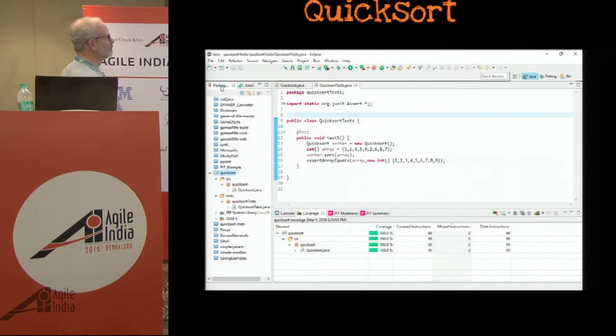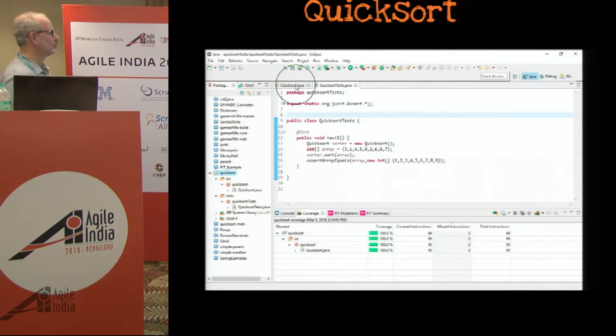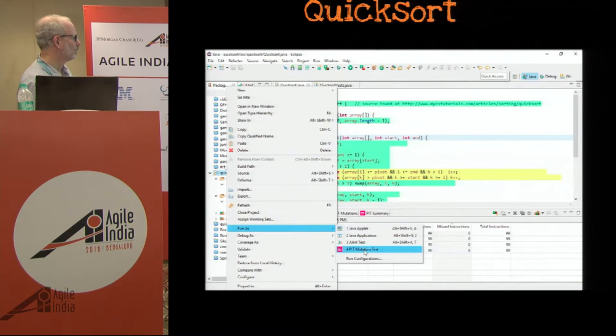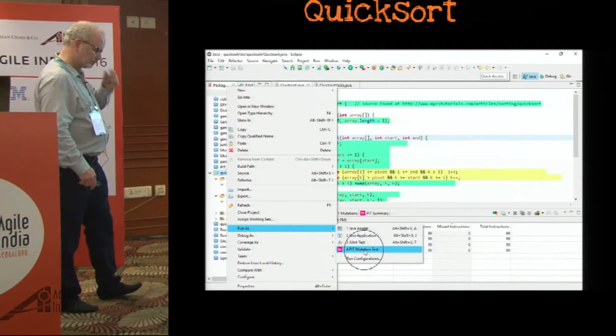Now, let's run PIT against this and see if there's actually some code sitting out here which could cause us some problems in the future. Of course, those yellow areas are pretty telling; we're going to see something with that. So we're going to run this again as a PIT mutation. I've installed the PIT Eclipse plugin for that.